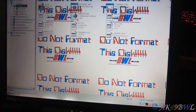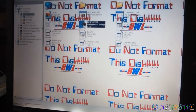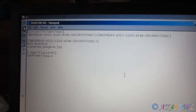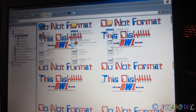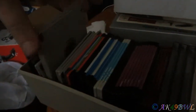Man, it's been a long time since I've done anything like this, and yeah, I thought that was really cool. I don't even remember how I did it, honestly. I think this is a boot disk too, if I remember right. Like, six of these things are MS-DOS 7.1 boot disks, and I have no idea why I made so many.